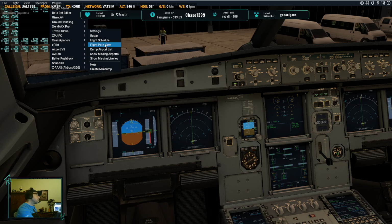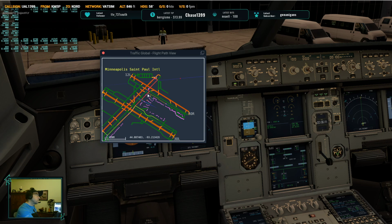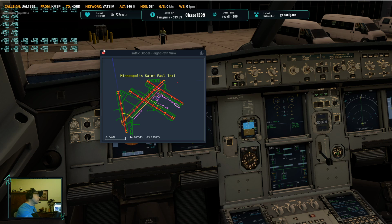Sorry, Skyhawk 147. Skyhawk 147, roger, standby for taxi instructions. Skyhawk 147, standing by for taxi instructions.